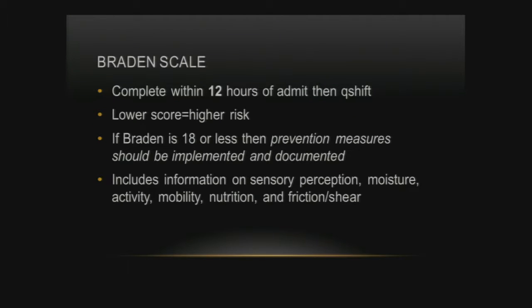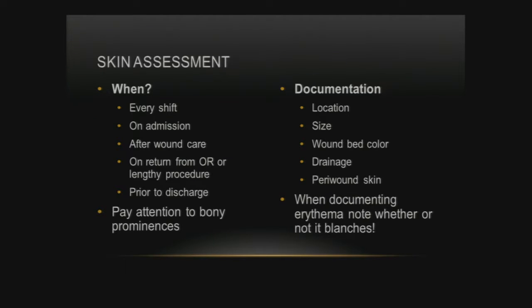Braden Scale, very important, to be completed within 12 hours of admit, then every shift. The lower the score, the higher the risk. So if your Braden is 18 or less, then prevention measures should be implemented and documented. And this would include information like sensory perception, the moisture, their activity, their mobility, nutrition, and friction and shear all go into calculating the Braden score.